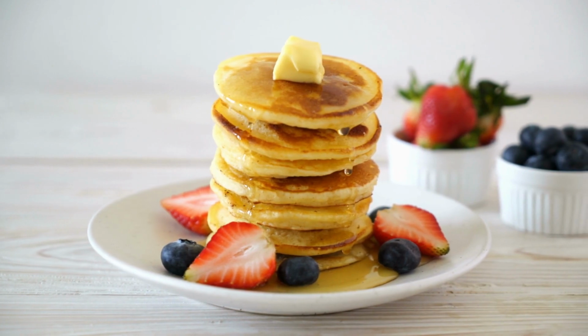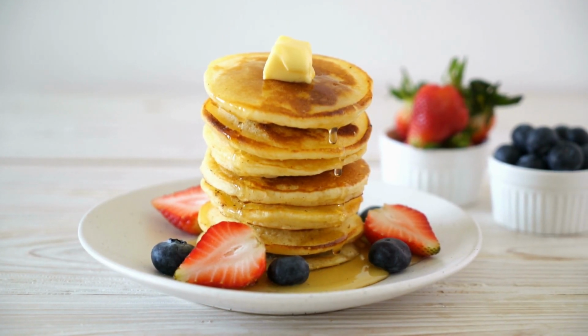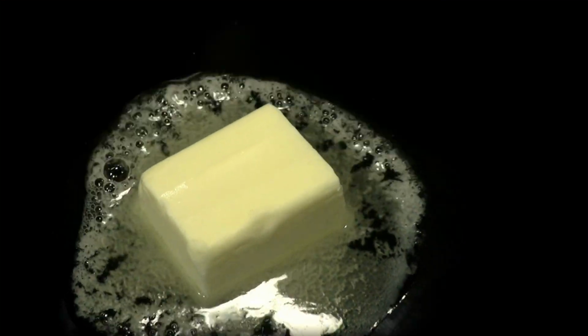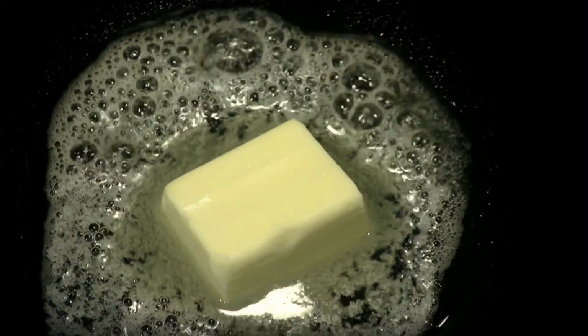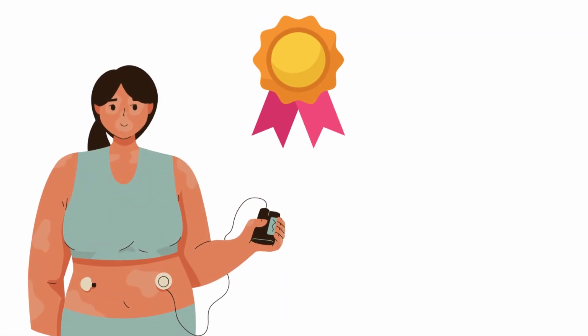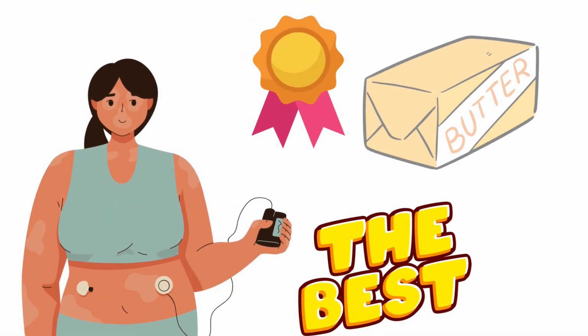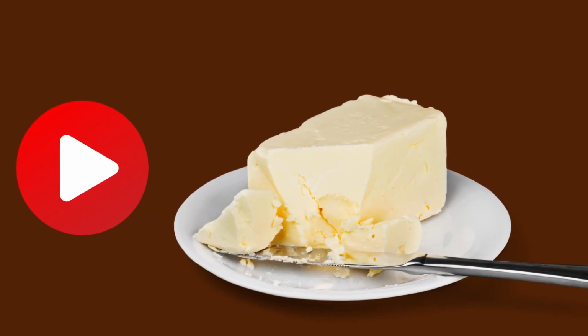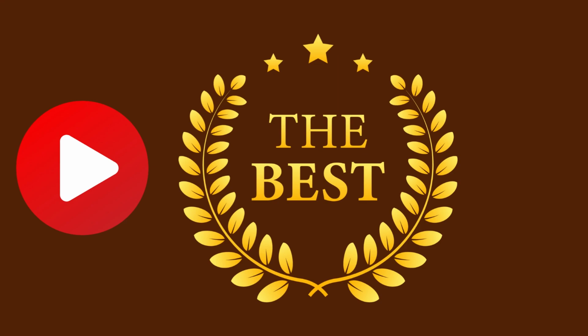However, as we all know, butter is a staple food in many recipes. So most people find it necessary when they get ready to prepare meals. As diabetics, it is critical to find the healthiest option that also tastes good. Today in this video, we are going to find out the best type of butter for diabetics.